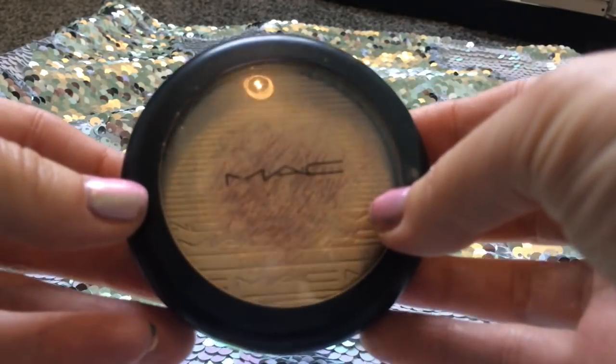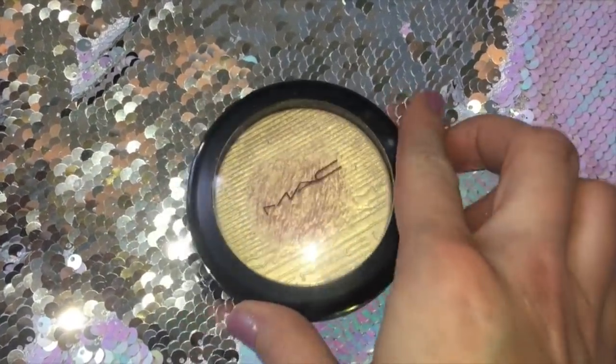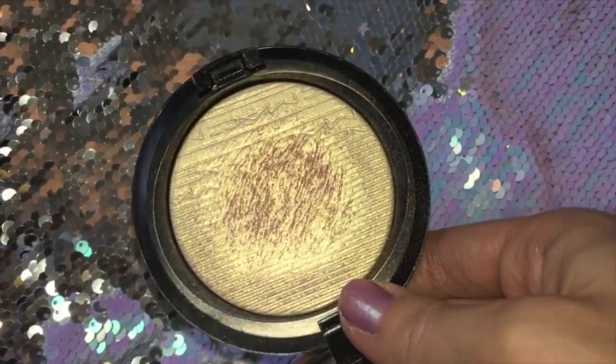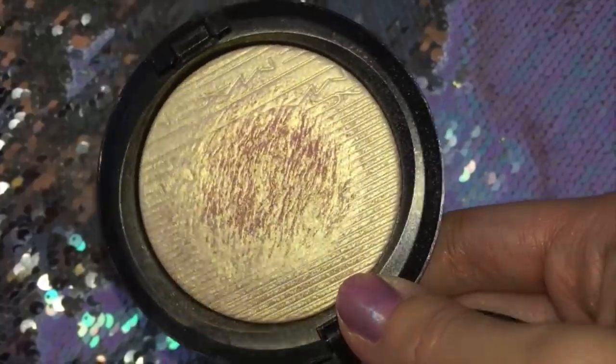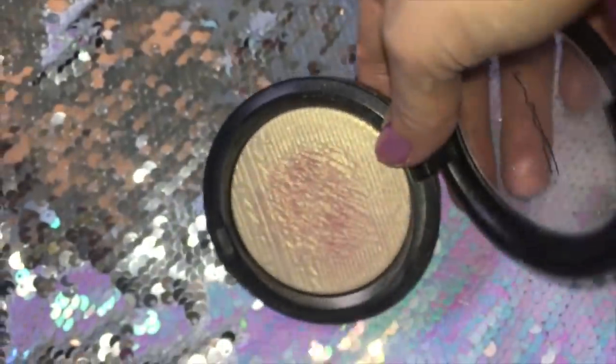Okay, so next we have a highlighter by MAC. This is the only MAC highlight. Oh no, it's not. I've got blushy by MAC, but not any other highlighters. So this is one of their extra dimension skin finishes in the shade Beaming Blush. This is an absolutely gorgeous pinky gold duochrome. It looks so sensational in the pan.